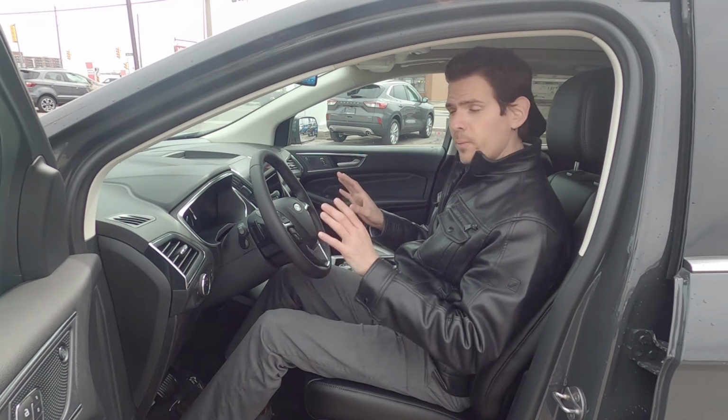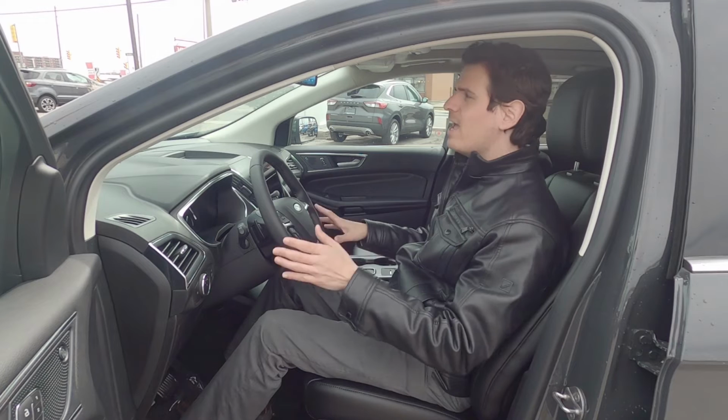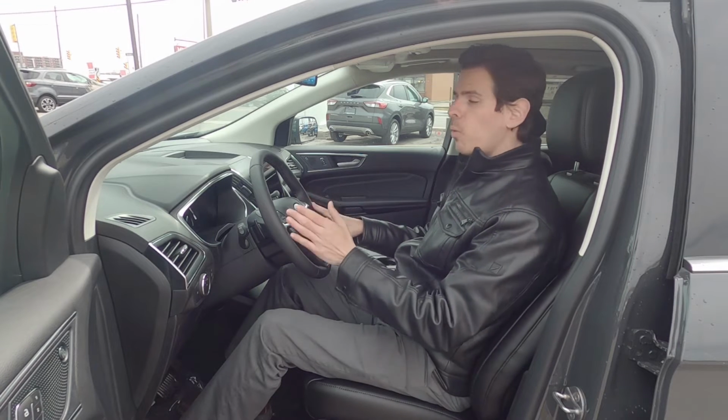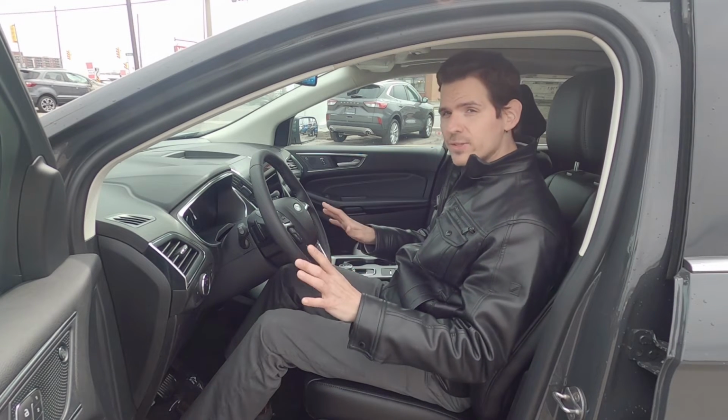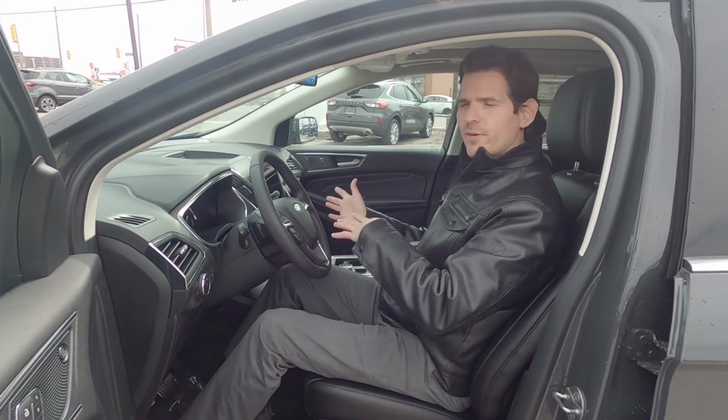Now adjusting the steering wheel inside of the 2021 Edge, slightly different. In the base 300 pack, it's a manual process. In the 301, it's power. Both of them are telescopic, so it's just going to be a matter of whether you want it power or manual. That's going to be your 300 versus the 301.